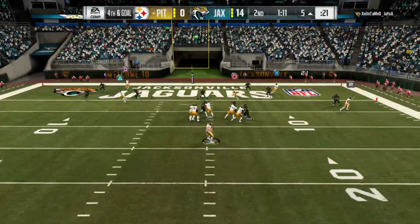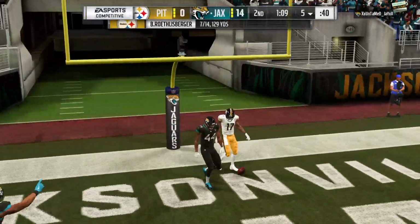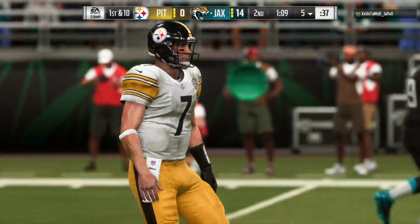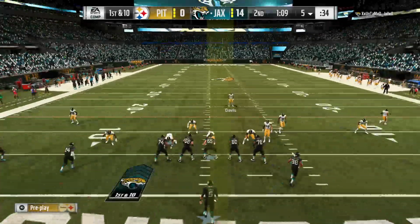Fourth down. Here's Roethlisberger. And my goodness, this is incomplete. They're turned away on 4th and goal. And the Jaguars are able to come up with a goal line stand.